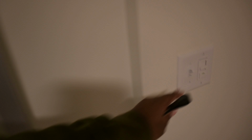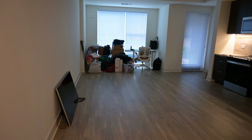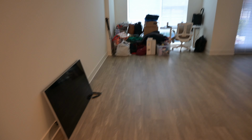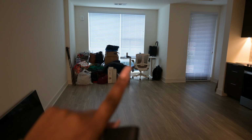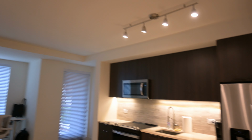So now going on to the living room area. Like I said, already moved my stuff in. Here's my TV. This is a whole panel view. I love it. I feel like I'll be able to do a lot with this space. I've already set up my desk. Again, ample storage. The lighting could be better, but it will do.